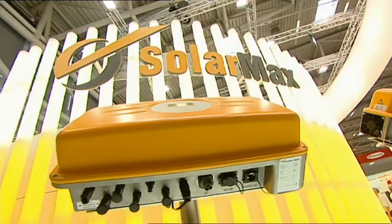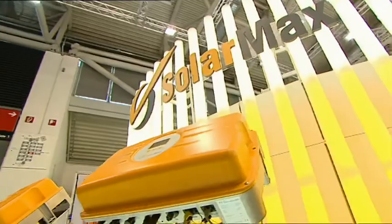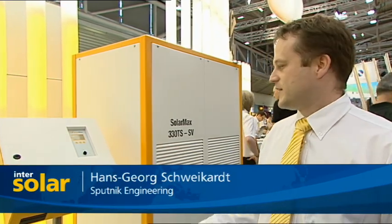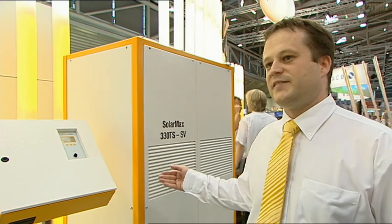Sputnik Engineering is presenting new products in the inverter sector, which promises great flexibility and maximum energy yields. This is a new modular concept which enables you to control up to 4 large inverters with one central control unit, so that you only have one unit visible and yet you have flexible performance. As a result, you can build any facility from 330 kilowatt up to 1.3 megawatt.